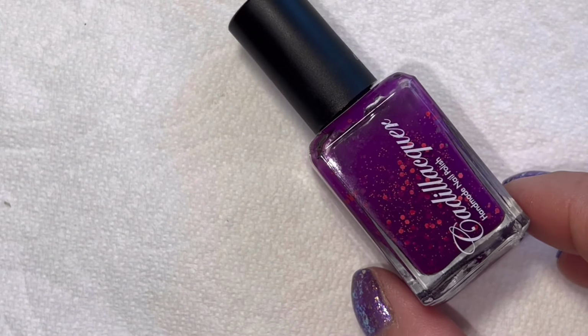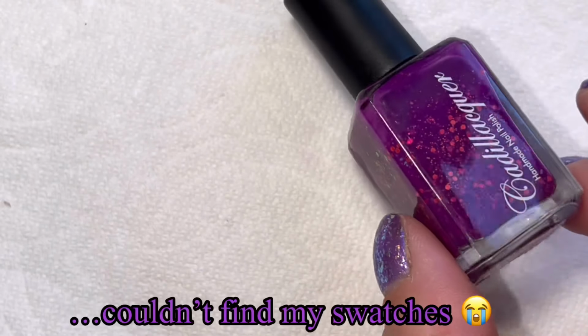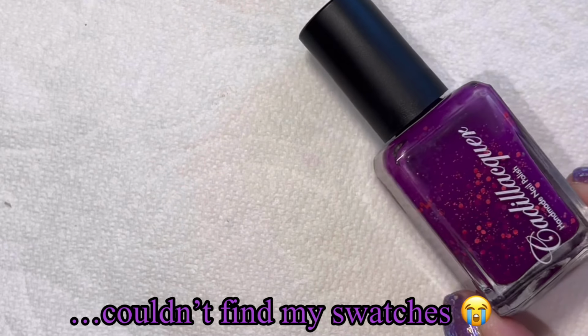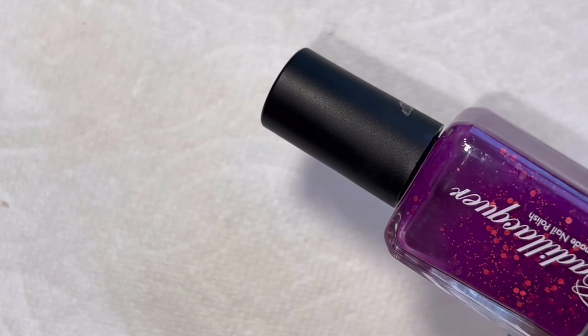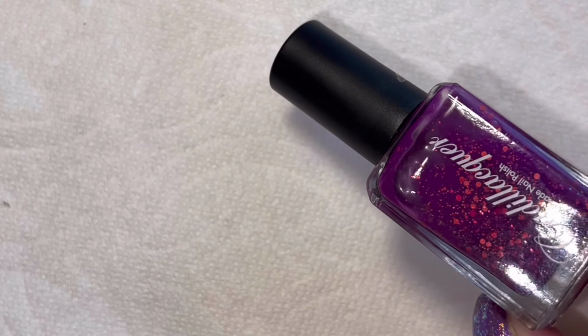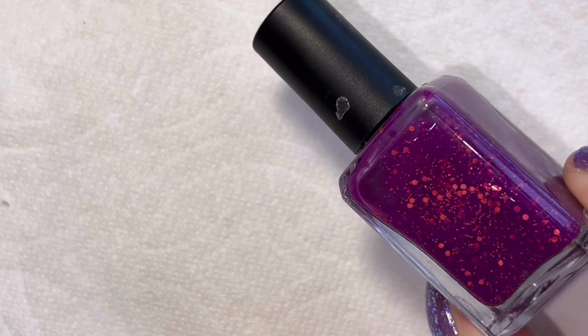My indie for this category is going to be this one from Gotaluvpolish, another old fave. I have worn it before. It's called La Flor Vera, which is, I think, spring flower. And it's a purple jelly crelly, and it has these really cute orangey red little hex glitters, and then also similar color tone flakies. I don't know if they're iridescent or just UCC flakies.